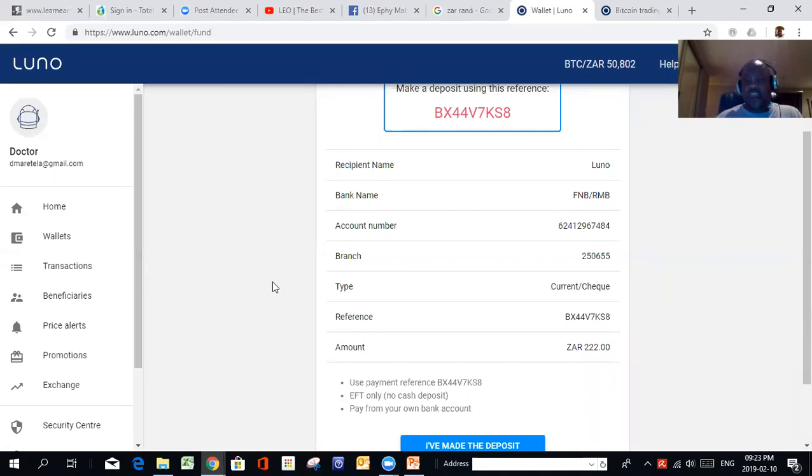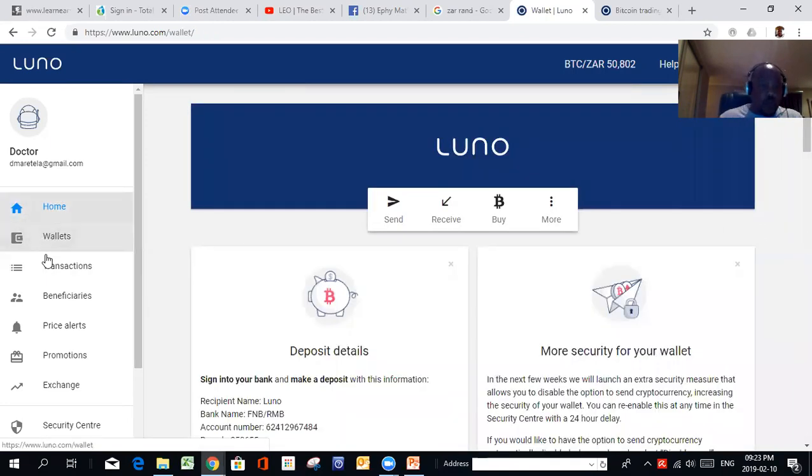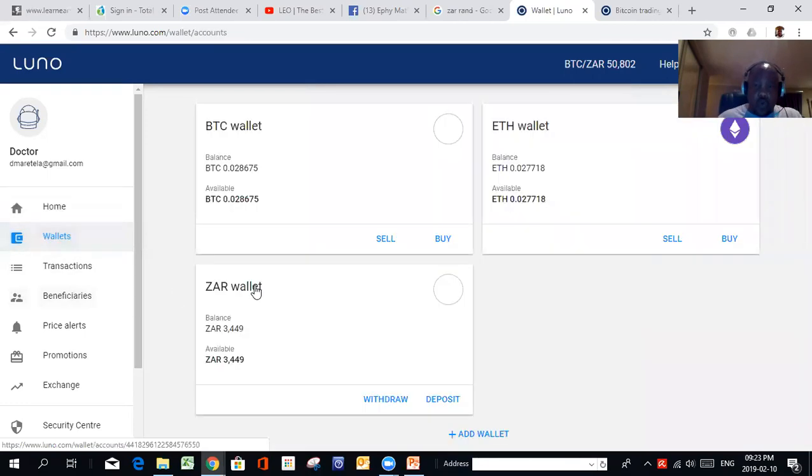So once the money has been deposited from FNB, or from any bank, to this account using your reference, then if you go home, you will see this on your menus. There will be an option called wallets. This wallet will show you your Bitcoin wallet and your ZAR wallet, which is what you will see if you are in South Africa. So this ZAR wallet will show you the money that you have just deposited.